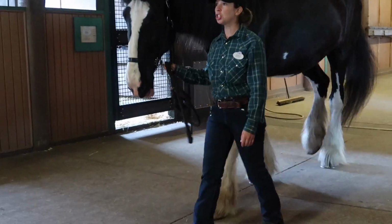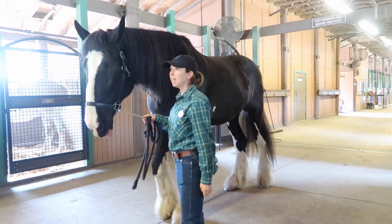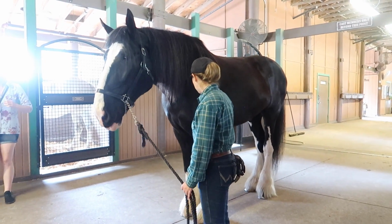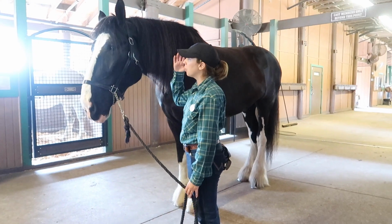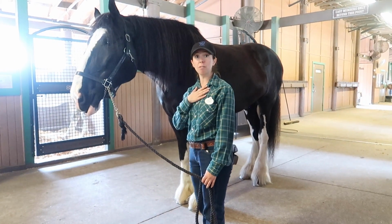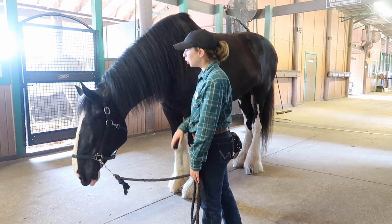So here is Jacob. Jacob often doubles as Angus. He has walked through Main Street with Merida on him. He is also a Clydesdale. He is just a very dark colored Clydesdale. He's the first really dark Clydesdale I've ever seen. He is a big old gentle giant.